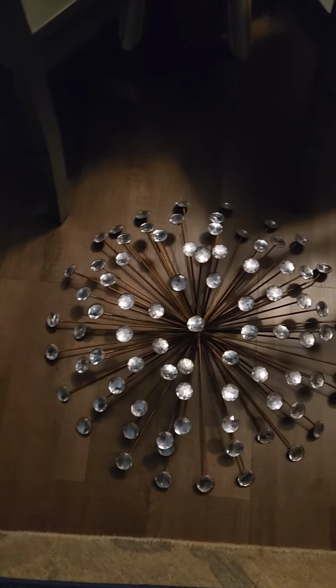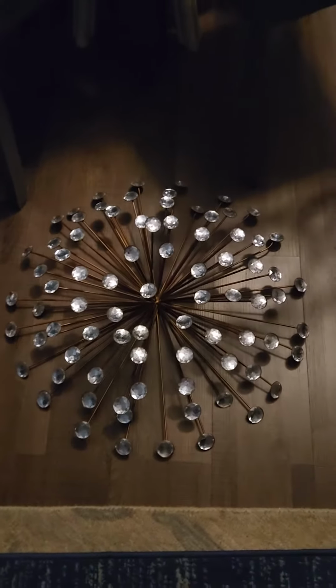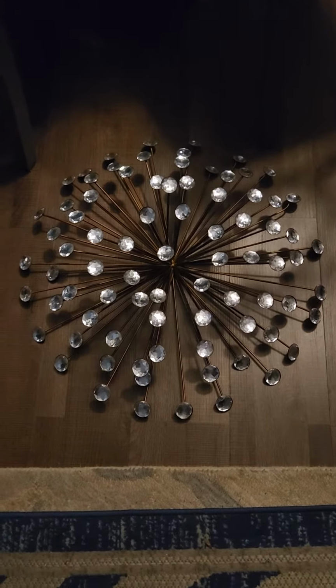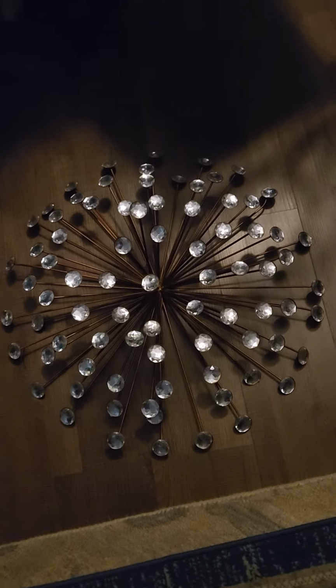I do have to glue one of the gems back on. It just came off just right now when I just put it in. But yeah, more to come, you guys, so you can wait to see where I put this. It's very beautiful. Nice size. Love it, love it.